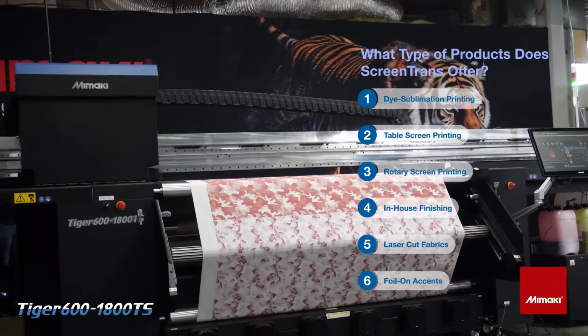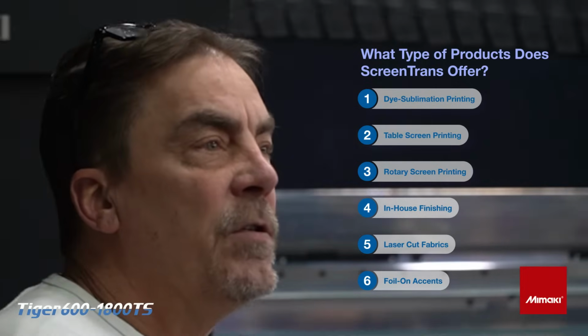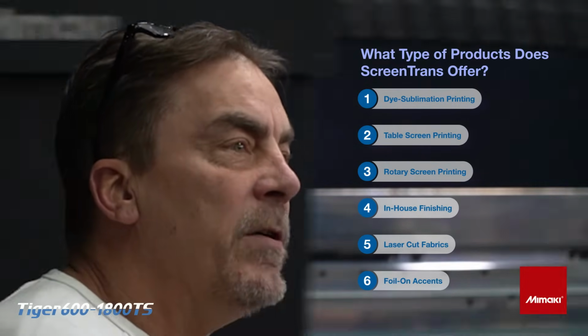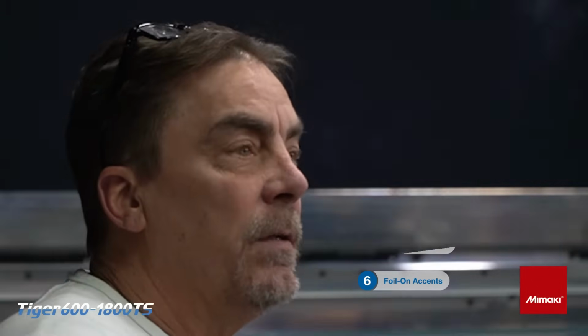Now with the Mimaki, we can go into more continuous yardage and print 1,000 yards to 3,000 yards per day. Also, we can print short run banners on this machine, and it just triples, quadruples our production on some of the larger products.